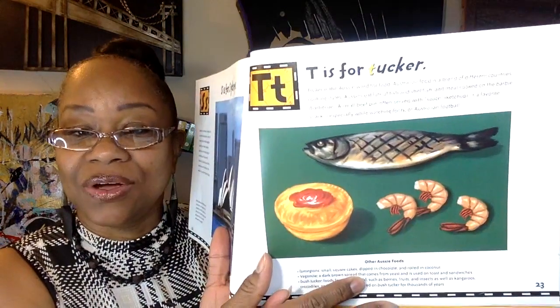It's interesting. T is for Tucker. Tucker is the Aussie word for food. Wow. I'm going to go in the kitchen and get me some Tucker food.